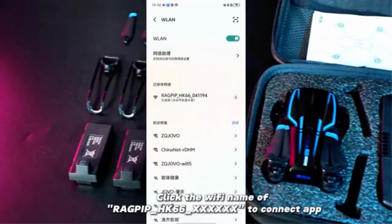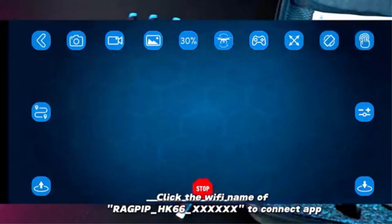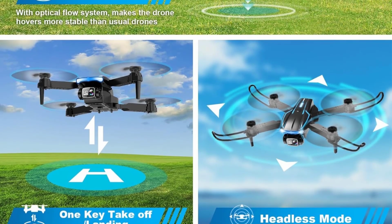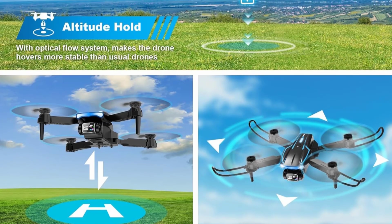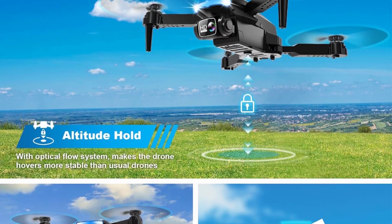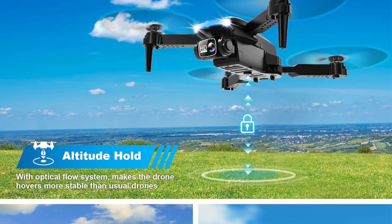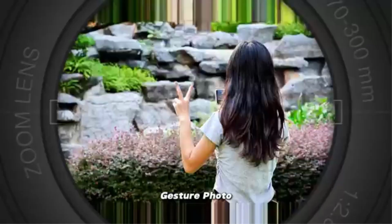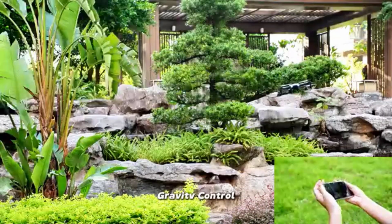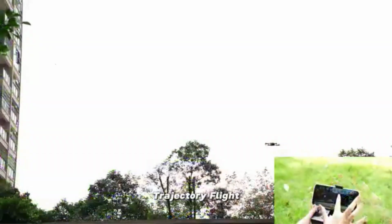It can perform entertaining 3D flips, making it enjoyable for both kids and adults. The inclusion of 2 batteries ensures extended flight time, allowing for longer and uninterrupted use. Its foldable design makes it highly portable, and the lightweight build ensures convenience for travel. Safety features, such as propeller guards, enhance its suitability for children and novice flyers.